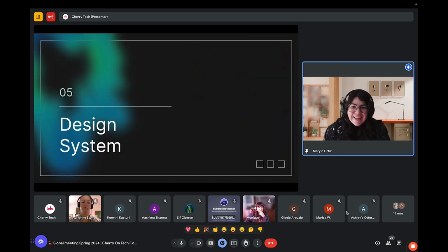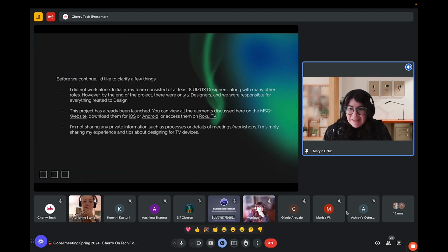So now let's talk about design systems. Before continuing, I would like to clarify some things. First, I did not work alone. Initially, my team consisted of at least 8 UI/UX designers, along with many other roles. However, by the end of this project, there were just 3 designers, and we were responsible for everything related to design and the UX.